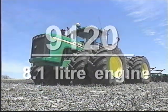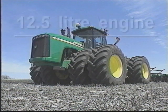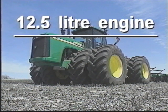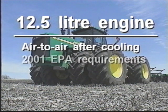The 9120 features an 8.1-liter John Deere PowerTech engine. All other 9020 series tractors feature the 12.5-liter John Deere PowerTech engine. All engines feature air-to-air aftercooling for increased power and lugging ability. And they all meet 2001 EPA requirements for emission controls.